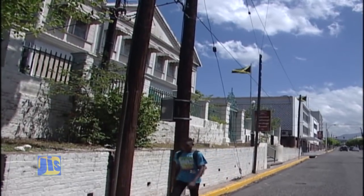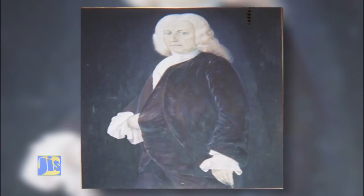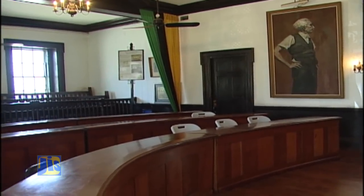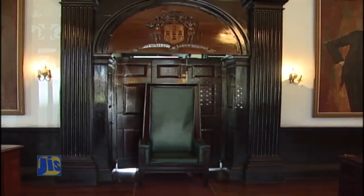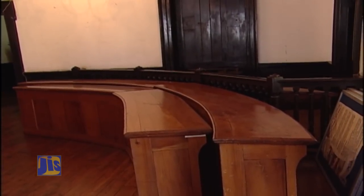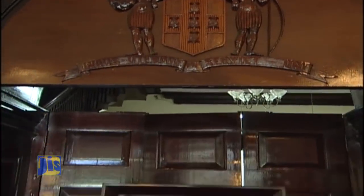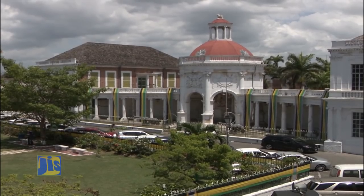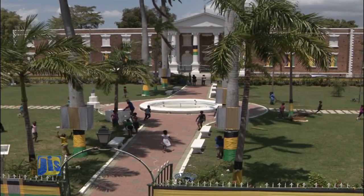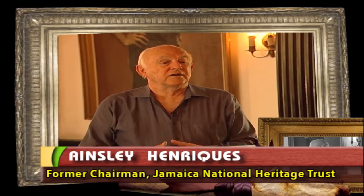The building was constructed in 1755 and was home of Thomas Hibbert. On November 12 that same year, the Legislative Assembly met there while Hibbert was acting as Speaker. It later became the seat of government and the office of the Colonial Secretariat from 1872 to 1960. The government of the day in 1872 decided to move the capital from Spanish Town into Kingston. This became the center of governance.